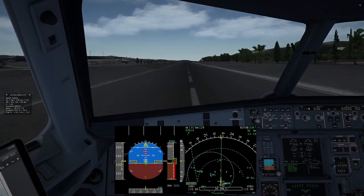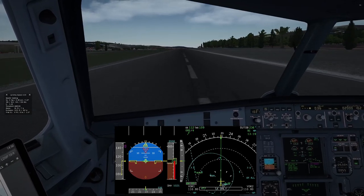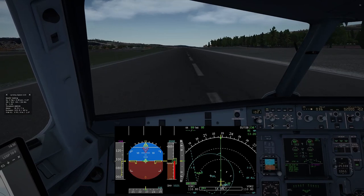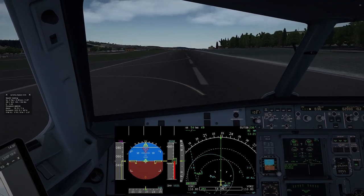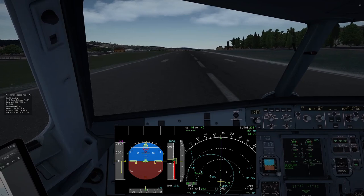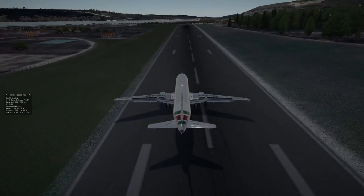50, 40, 30, 20, retard, 10, 5. There we go, 0 FPM. Not sure about that. Auto brake, spoilers, reverser. Reverser green, let's do manual braking. We need to backtrack. It's fine, we didn't want to ride the brakes.